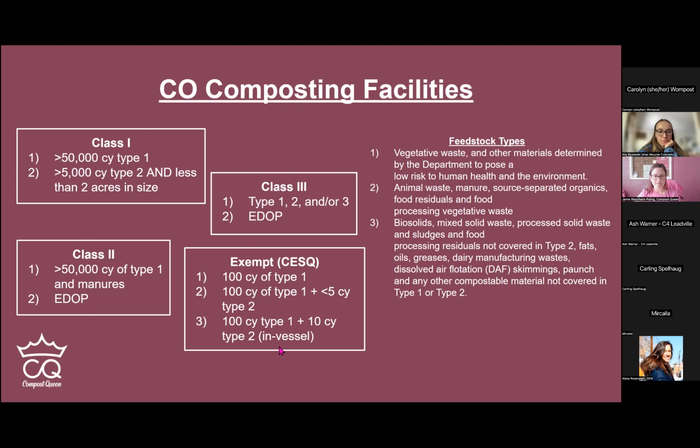Or if you're in vessel, like we kind of talked about, you can do 100 cubic yards and 10 cubic yards of food waste. Now, if you know what a cubic yard is, you know that these are not big numbers. These are actually quite small. This is why I have multiple facilities, because I was staying within this limit of under 5 cubic yards of food waste at each facility.